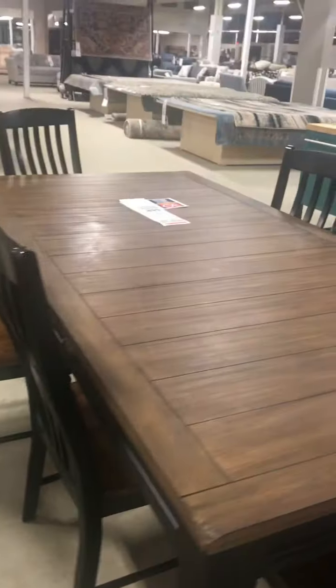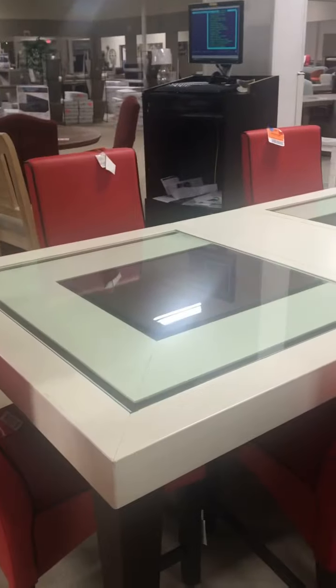Like, no. This is $5.88. That's a long table to be $5.88. It might be too long for the space. For our space, you think it's too long? This is $6.50. I'm really off the mark here.